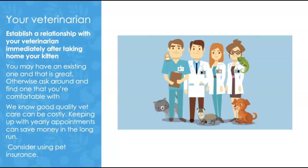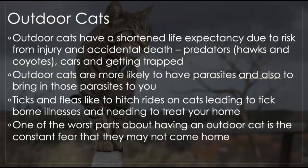If you have an existing one, that's great. Otherwise, you can ask around and find one that you're comfortable with. We know that good quality vet care can be costly, but if you're keeping up with your yearly appointments, and if you notice something, getting that taken care of right away, you're going to save a lot of money in the long run. And again, consider using pet insurance. It's going to be a huge lifesaver.